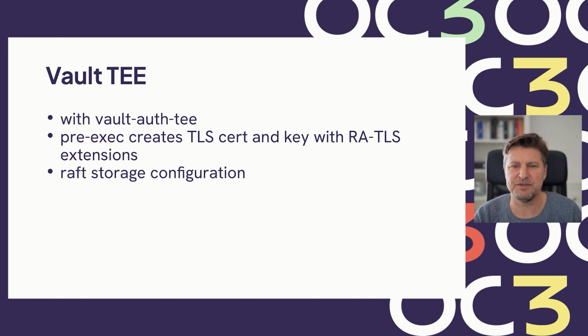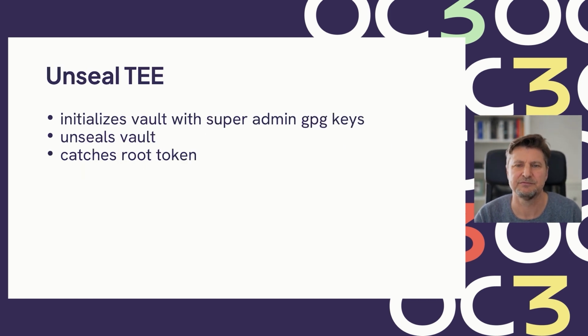This CA can be public because we don't rely on our TLS certificate chain, but we rely only on remote attestation TLS. The first needed TE for bootstrapping is the unsealed TE. It is basically a proxy between you and the Vault instance.